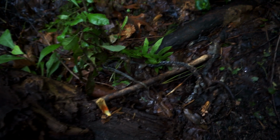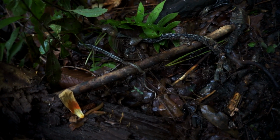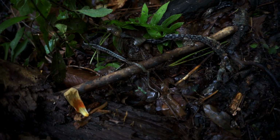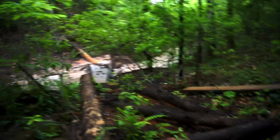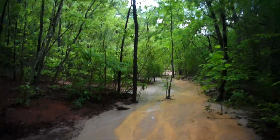So earlier we saw a stick we thought was a snake. This actually is a snake. Snake skin. So Stacey was right. She dubbed this Snakey Town. Snakey Town. Back the way we came.